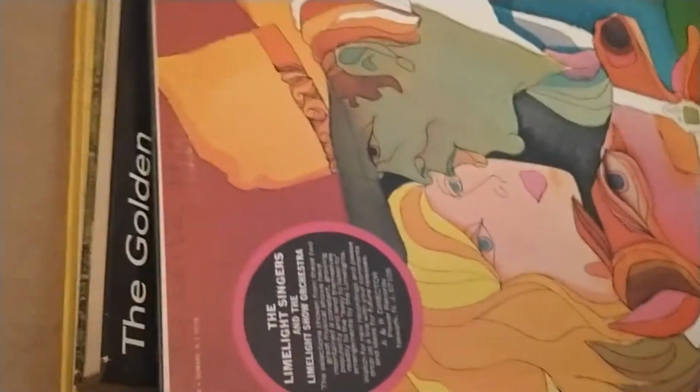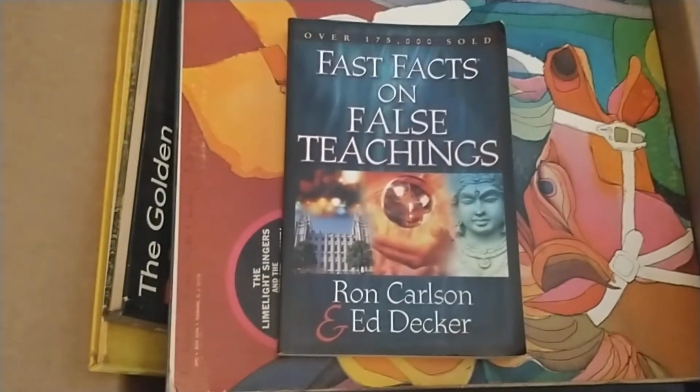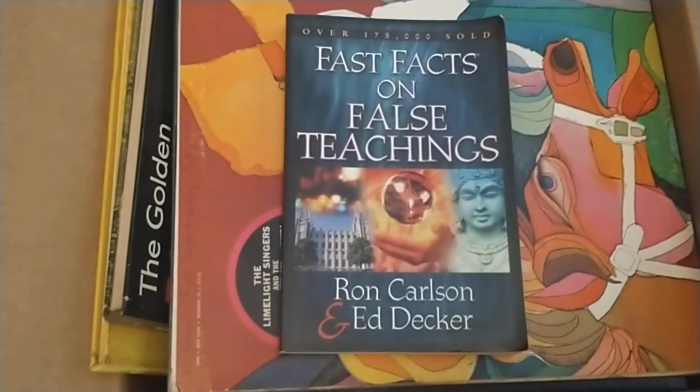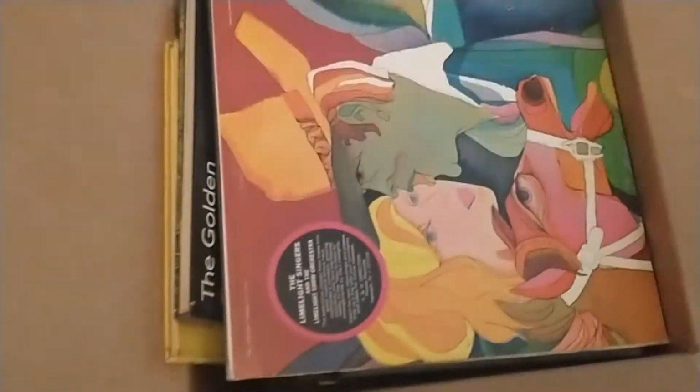Oh, there are other books sitting here. Oh, great. There are more books in here. This one's good. Also, Fast Facts on False Teachings. That's another good cult book. Ron Carlson also passed away. Ed Decker, I think he's been real sick, but I think he's still alive. But yeah, these are really good reference books. Stuff I don't want to get rid of. This is my old Bible from a long time ago.